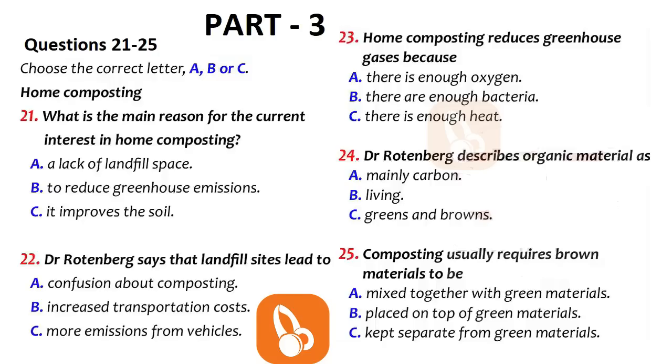Well, we need to recycle more of our domestic waste because we are rapidly running out of landfill space. But primarily it's to cut down on harmful greenhouse gases emitted from landfill sites. Also, compost is the natural way to improve the fertility of the soil for people interested in growing their own food or organic gardening in general.